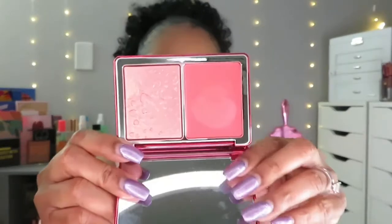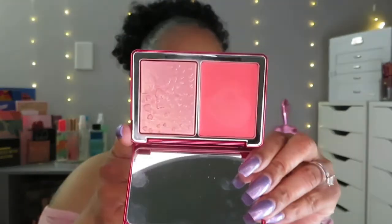Now, the cheek and highlight, the highlight I did not like at all. It's not for me. I won't say that it's not good. It was good. It did show up. I had this makeup on for like 5 hours now, and it's still there a bit.